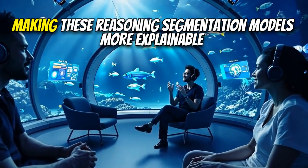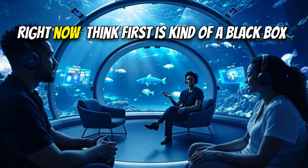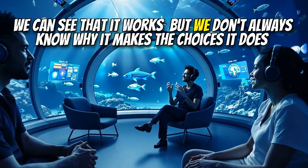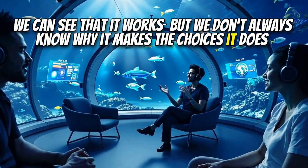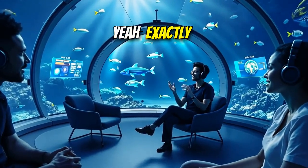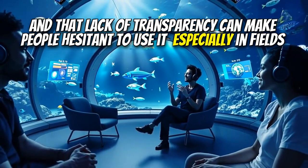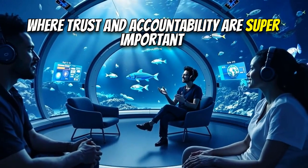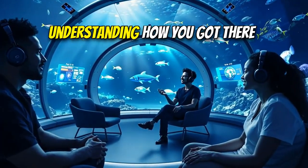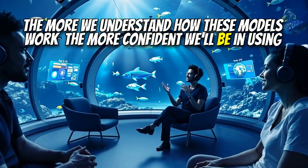Another thing they talked about is making these reasoning segmentation models more explainable. Right now, ThinkFirst is kind of a black box. We can see that it works, but we don't always know why it makes the choices it does. It's like a magic trick. You see the outcome, but you want to know how it happened. Yeah, exactly. And that lack of transparency can make people hesitant to use it, especially in fields where trust and accountability are super important. It's like the difference between just seeing the answer and actually understanding how you got there. The more we understand how these models work, the more confident we'll be in using them.